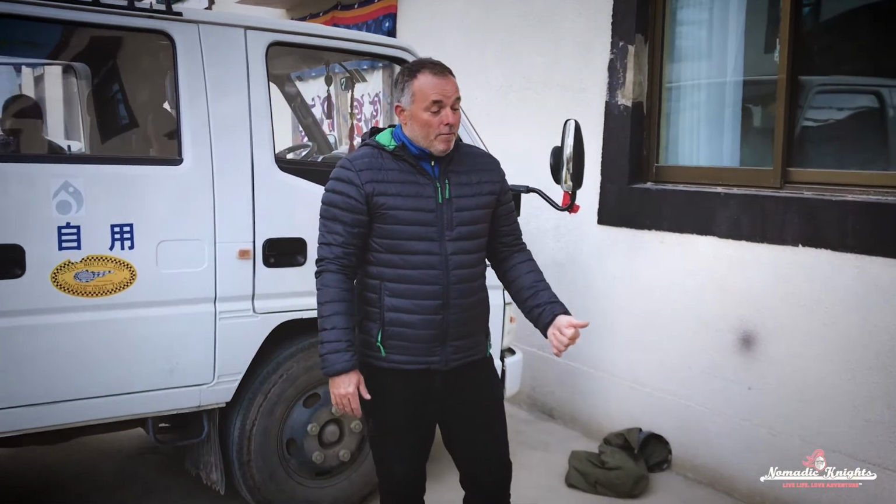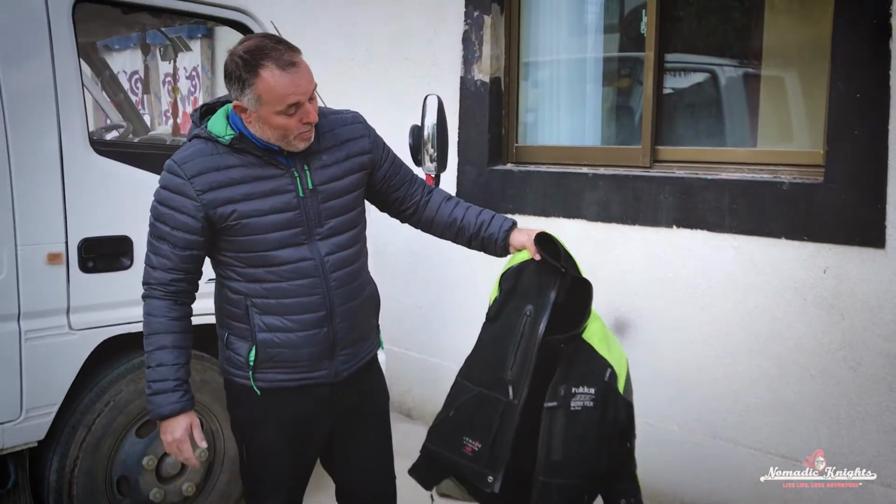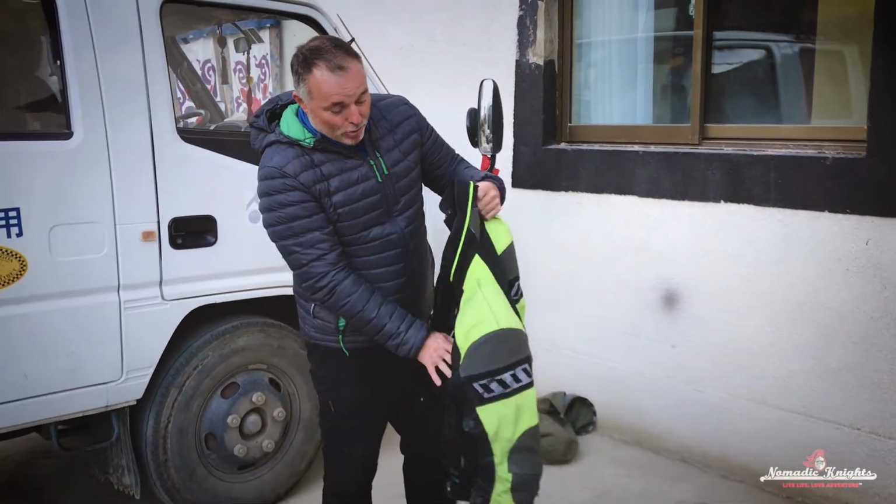I tried the body armour like Alex in Cambodia. I found, to be honest, it was a bit restrictive, it was a bit tight on me, and I also got very hot in it by the time I put a layer underneath it. So for the next trip I decided to come out with my Rukka jacket, which is laminated Gore-Tex.